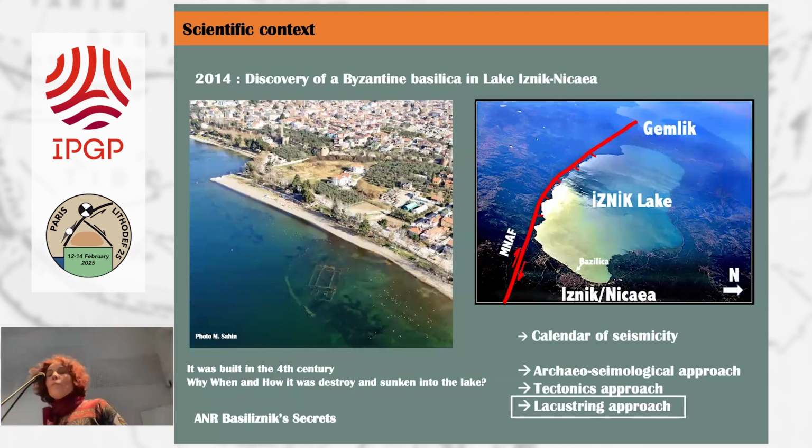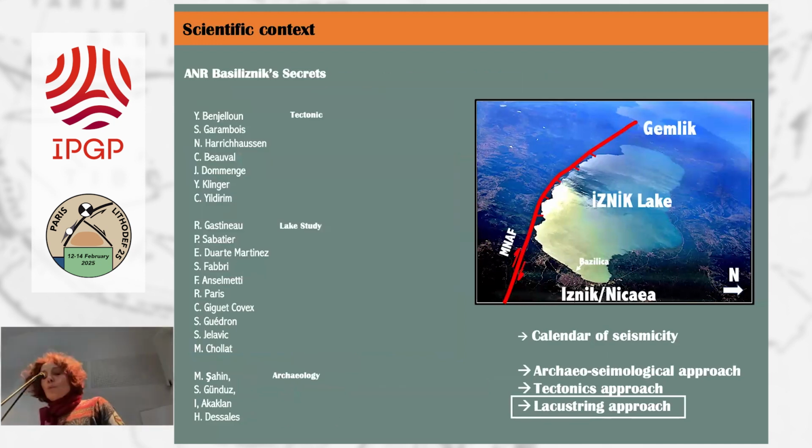And so I brought a lot of researchers into this project in order to have a pluridisciplinary approach, with the tectonic group, with the people working on the lake study, because we will see that we have a lot of information about the calendar of seismicity in the lake, and also with some archaeologists. So today, as I don't have a lot of time, I will present the results of the ANR Iznik Secret using the lacustrine approach.